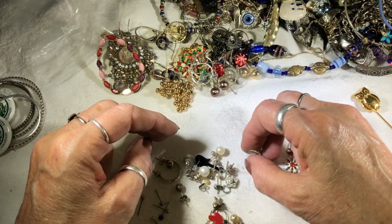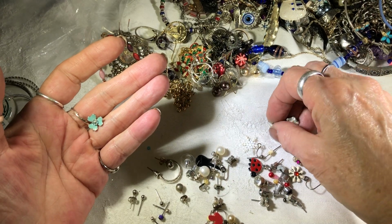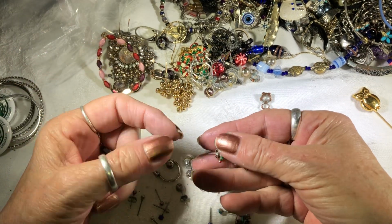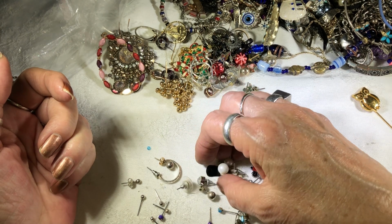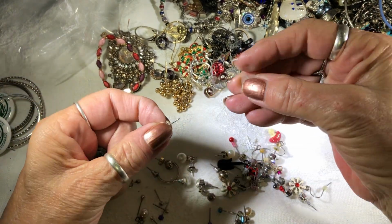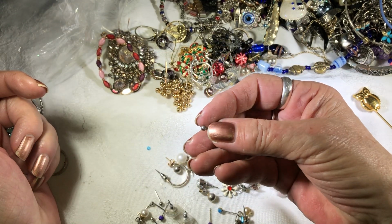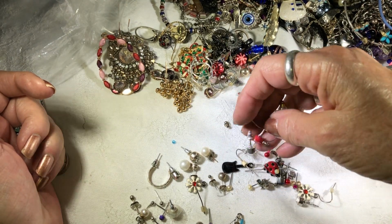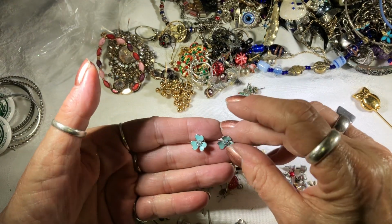Lots of little post earrings. Did I see the other one like this? Oh, there's two of these. Maybe they go in earrings. Little Christmas trees. That's it, just a lot of posts. I'm sure some of these might be silver. And some will not be. Kind of hard to tell, they're pretty dirty. I don't know if I want to spend that much time looking at them. There's a match. I thought I saw two.